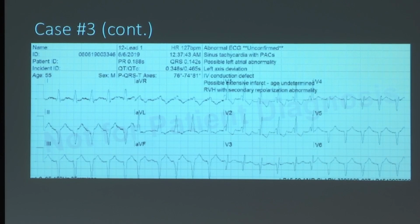So here is his. So he's got ST elevation. He probably has some right ventricular hypertrophy. He's definitely got left axis deviation. He's got fairly wide complexes, but not wide enough, and it's not a left bundle branch pattern. So the question is, would we call this 2, 3 and AVF? I think yes.